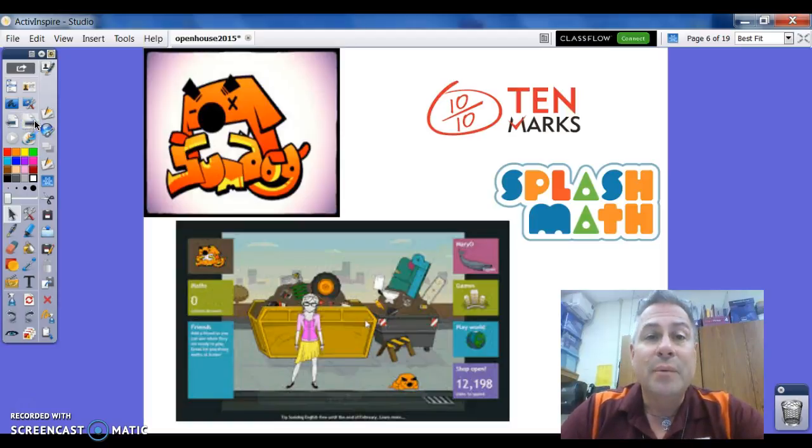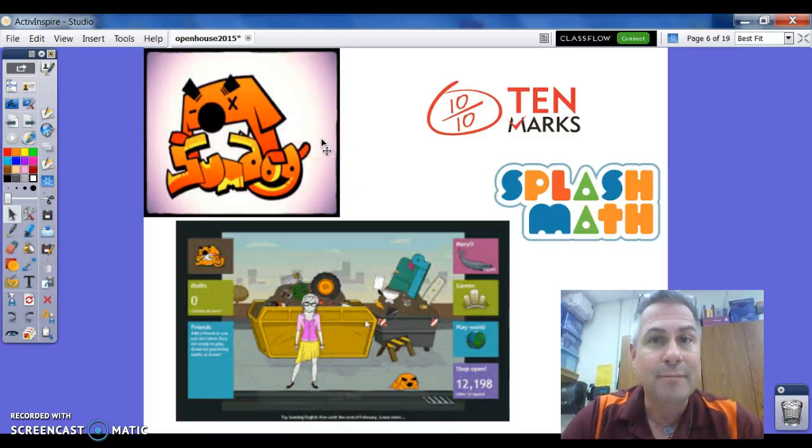Here are some of the sites that we're working on, and these are support sites that are going to be helping you as well with the homework that we don't have, but the practice that you do need. SumDog is a math website where it practices various skills with them. They actually get to have a character, and they purchase clothing or accessories for the character.